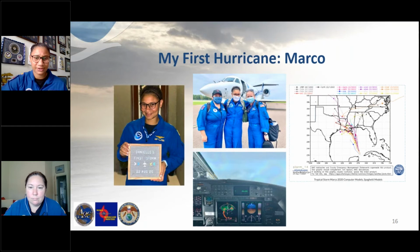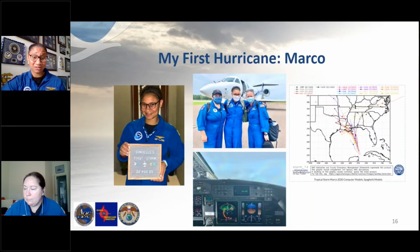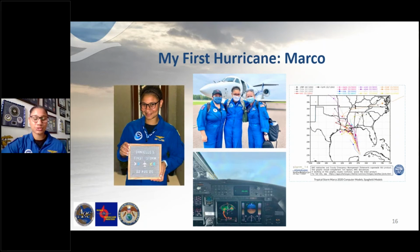This last picture on the right here is after we were all done with our flight. That's what the spaghetti models look like after the fact. So Jonathan, if you go back to the previous slide, you can see that they're all over the place the day prior. And then back to the next slide, they tightened up really well, or at least a little bit better. And I flew one more flight. So I think it was three more flights after this first flight of mine into Marco, which narrowed the track down even further, helped out a lot there.